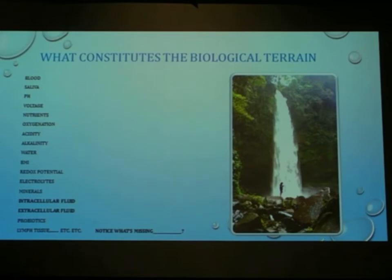So blood, saliva, pH, voltage, nutrients, oxygenation, acidity, alkalinity, these things can all be measured in different parts of your body. So when we say you need an alkaline state, it doesn't mean your whole body's alkaline. Your stomach has to be extremely acidic, otherwise you're going to be in big trouble. We'll get into that. Redox potential, that's electron donation, electrolytes, minerals, intracellular fluid, extracellular fluid. In between every cell in your body, there's this matrix called the extracellular matrix. That's where all the bugs and all the bad stuff and all the toxins hang out.